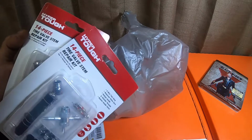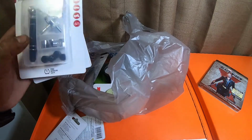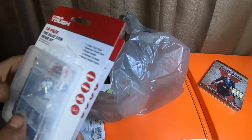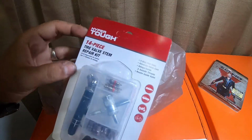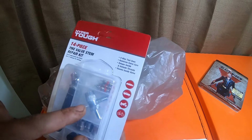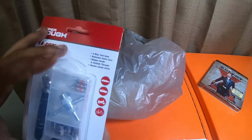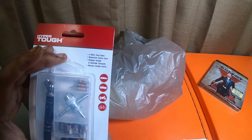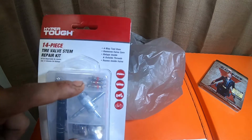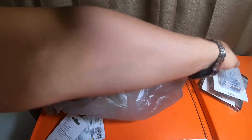So picked up two of these tire valve stem repair kits. I like putting these in an emergency bag, and I always put an emergency bag in each vehicle. So I picked up two of these. It's a 14 piece, comes with a tire checker. I usually don't use these, but the valve stem removal tool, reamer tool, comes with 4 plastic caps, 4 metal caps, valve caps, comes with some valves. I usually pick these up. They're like $3-4 bucks. Not really expensive.